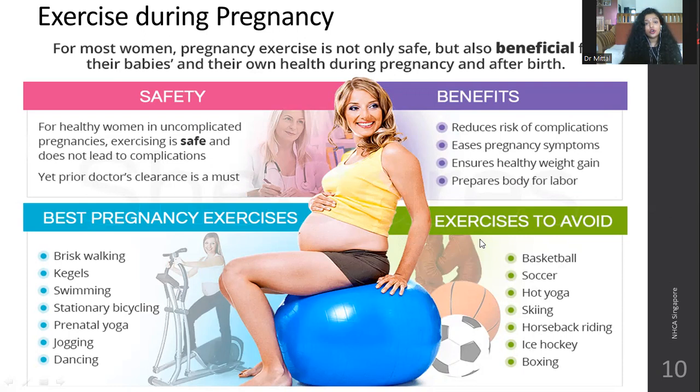So it can ease your labor. It can reduce the risk associated with vaginal delivery. It can reduce the chance of C-section deliveries as well, and it prepares the body for labor. That's the main benefit of practicing these exercises on a regular basis.